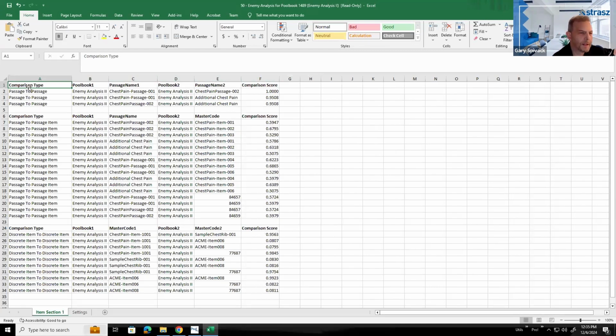In the spreadsheet, you can see we had three different comparison types to what I selected: passage to passage, passage to a passage item, or a discrete item to a discrete item. And then it'll tell you the pool book that it was in, mainly because although this is just one pool book, if you're doing a form, there could be items spread across multiple pool books. But you can see here's the name of the passage, and it did passage 1 to passage 2. And this is an exact duplicate because in my data, I really just cloned that passage that was in there to be able to show you that.